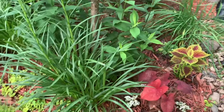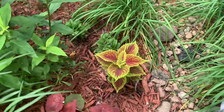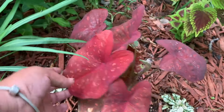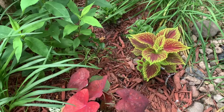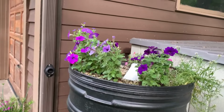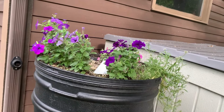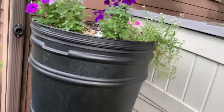So also in here I added Hypoestes. I have the Proven Winners Golden Dreams, I think. And this is also Proven Winners Caladium. And this one tolerates more sun. So that's why I have them over here. You guys, this container I added petunias, but I need to add more in the back. So I was debating to add coleus as well, or caladiums. I think I want to add caladiums. So again, the caladiums are still growing.